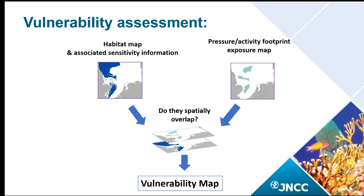create the vulnerability maps. The vulnerability maps will be covered in more detail in tomorrow's session, which will be led by David. But today I'll cover both these aspects that make up vulnerability and how we captured and recorded these in TCI as part of this work package.